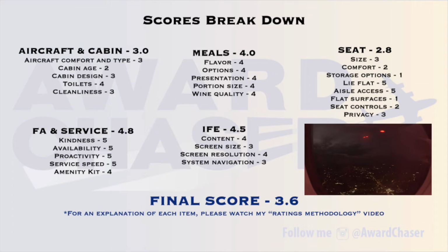Let's review my scores. Aircraft and cabin, 3 stars. Meals, 4 stars. Seat, 2.8 stars. Flight attendant and service, 4.8 stars. In-flight entertainment, 4.5 stars, giving us a final score of 3.6 stars.